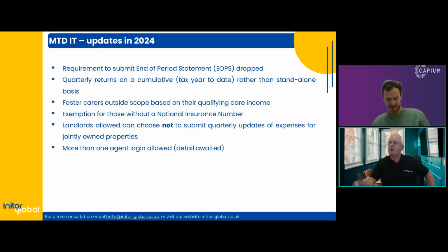Quarterly returns are now going to be made on a cumulative, that's a tax year-to-date basis, rather than a standalone quarter basis. That's probably good news for accountants, so they can correct any historic errors throughout the year. At a very detailed level, foster carers are now outside the scope based on their qualifying care income. That's good news. And exemption for those without a national insurance number is automatic now. It doesn't need to be applied for.